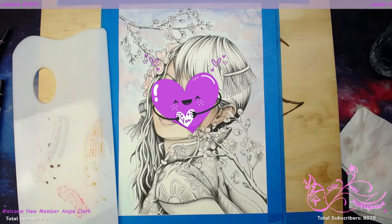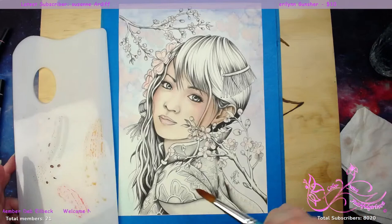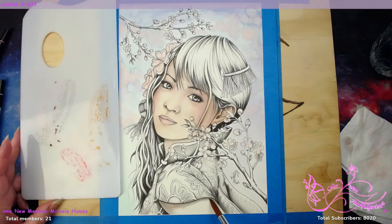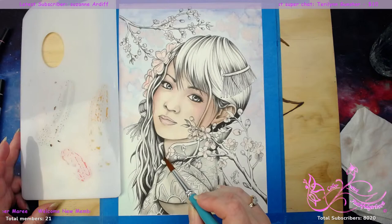What is happening here? Have I got something else going on in the background there? My mic's going crazy here today. Down on the arm, down here. Making sure I just get all those shadowy areas.